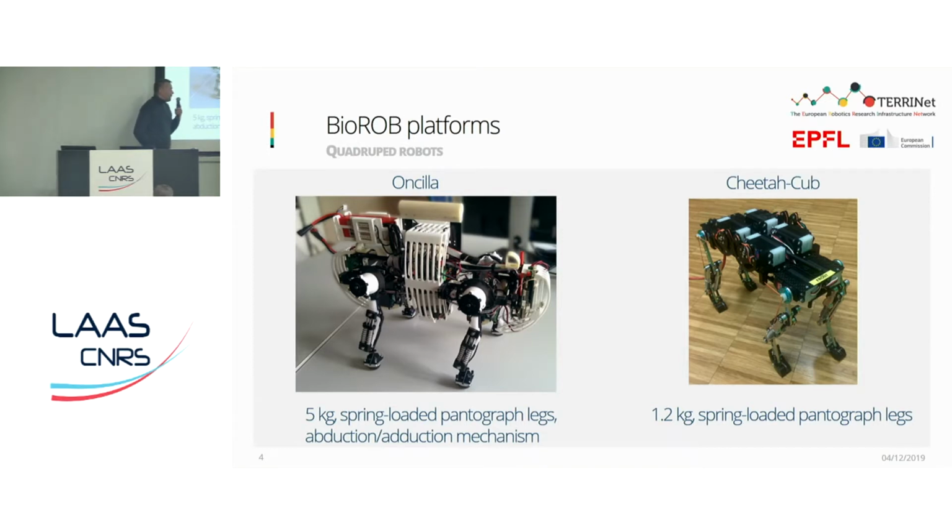Both are quite outdated, but still usable. They use an x86 computer on board and are only programmed in C++. So you need to have some knowledge of C++, and of course of the kinematics of four-legged robots, to use them. Okay.